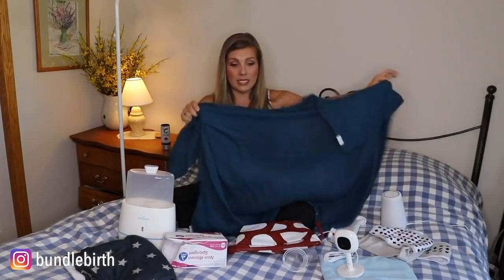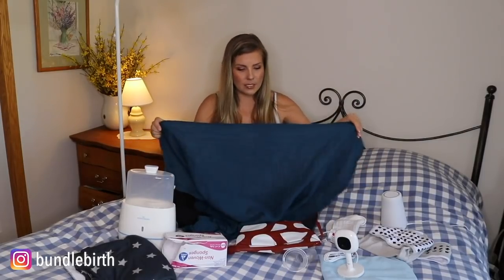Now, not everybody likes the blanket muslin style swaddles. Some people will like the Velcro ones. That makes them easier if your baby gets out of it. You can always try one of those. I talk about that in the swaddle video. But I would say that having the actual swaddles versus just the Velcro ones is so nice because they do so many different things as well.